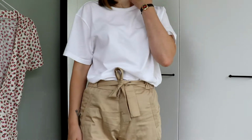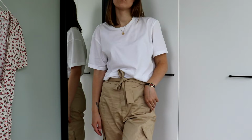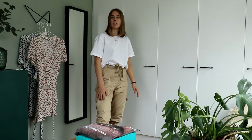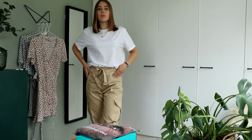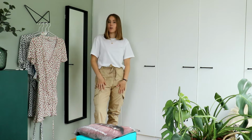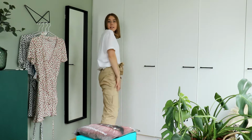Really love these, and these are kind of a funny material, so they do get wrinkly pretty easily, but still these are kind of dressier or casual. I think I'm going to be getting a lot of wear out of these now and then during the fall and probably in the winter as well. But yeah, let's move on to the next one.